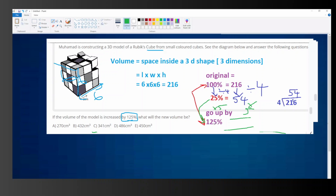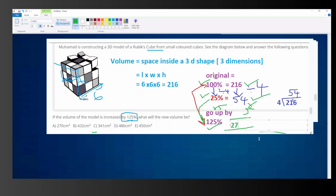To get 125%, it's like 100% plus 25%. You could just do 216 plus 54. It's the same thing. 216 plus 54 is the same as 54 times 5. Let's just quickly add that up. That's 270. So I think that is what this question is telling us.